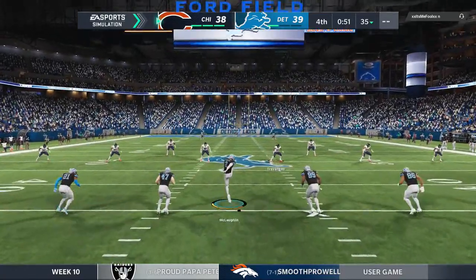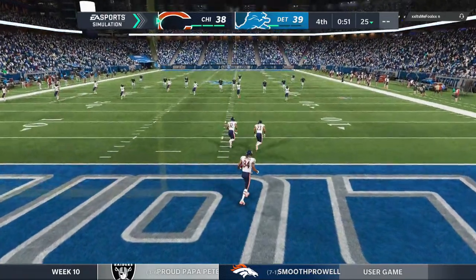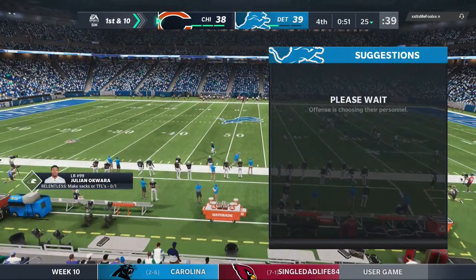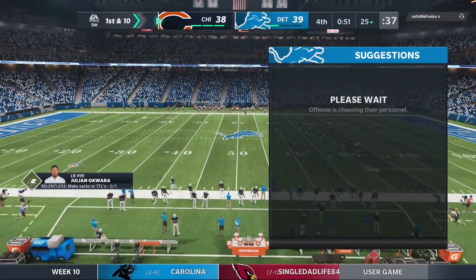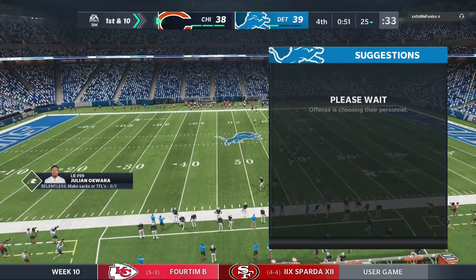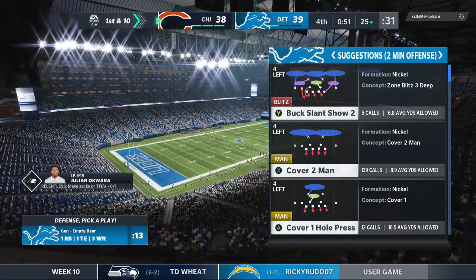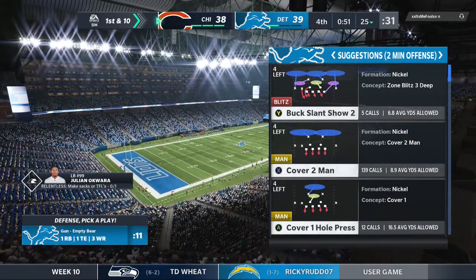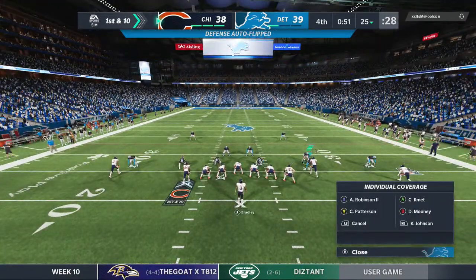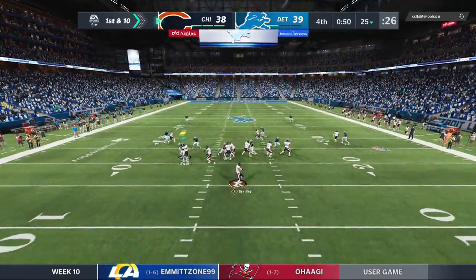Here's McLaughlin to kick off. And no return on this one as the fair catch is signaled for and taken. The Bears take over 1st and 10 at their own 25-yard line. The Bears offense ready to go for their next drive. They're only in need of a field goal, a decent amount of time on the clock.